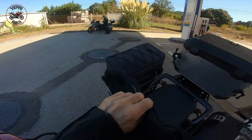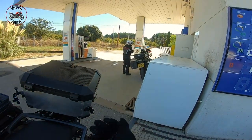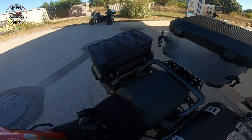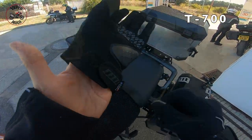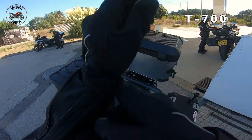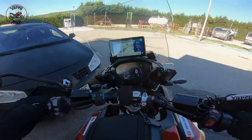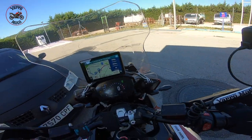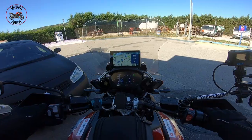Just had a little fuel stop and a refreshment break. We came across this fuel station just along this wiggly road. What was I talking about? The 700. It's quite warm, and keeping ourselves hydrated is quite important at the moment. 263 kilometres. A few of our colleagues, compatriots, have ridden past.